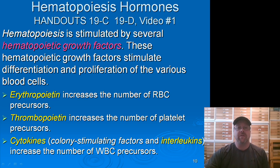So if you look at this, first of all, it says hematopoiesis is stimulated by several growth factors. We're going to call them hormones. All right. These growth factors or hormones stimulate the differentiation and proliferation, so the different types of cells and how many we make of our blood cells. So we basically have two major hormones that each trigger two different blood cells. The first one is called erythropoietin. Erythropoietin is going to be the hormone that triggers red blood cell production. All right. Then we have another hormone called thrombopoietin. Thrombopoietin is going to increase the number of thrombocytes or platelets.